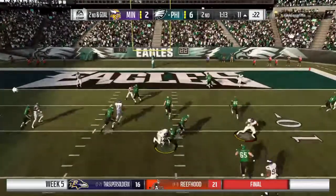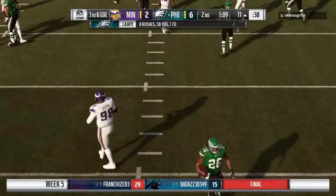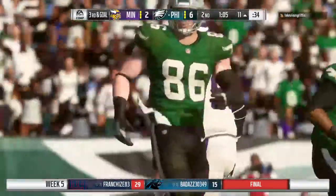They'll give it to him up the middle, and this play doesn't go anywhere. Backwards, losing yardage to the 11. And they'll lose a yard that time, and that's going to lead to a 3rd down.